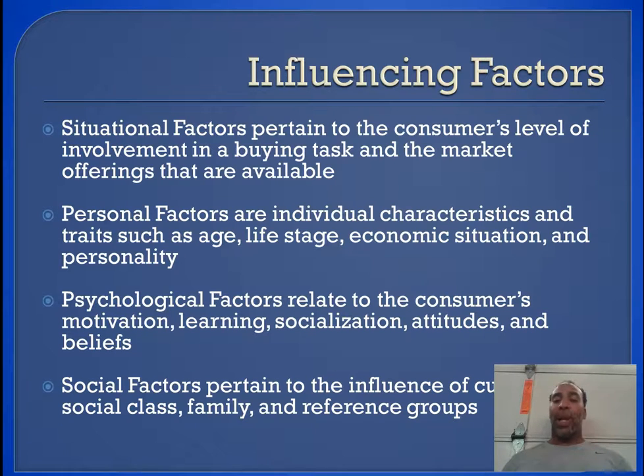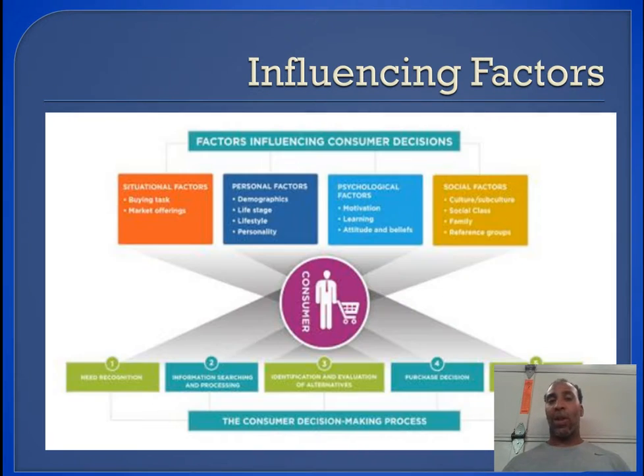Social factors pertain to the influence of culture, social class, family, and reference groups, right? So you think about things in your community, in your culture, that may be marketed because traditionally those are things that you use or things that you consume as opposed to other communities. This is what we just read over, but just in a nice, pretty form.